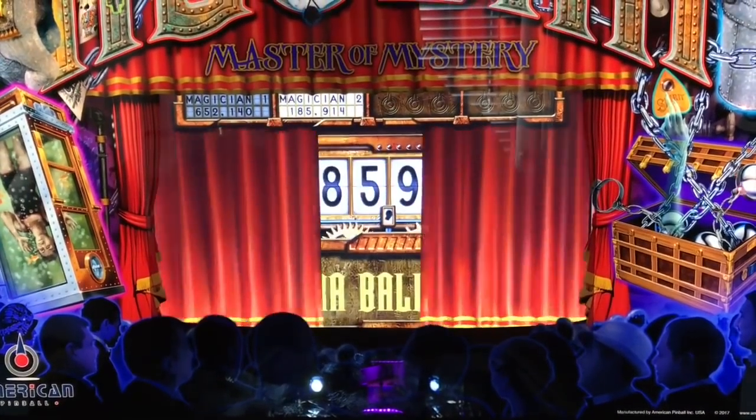We could go on and on about the toys and innovation, but you guys sell it yourself. So I'm giving it an A plus. This is one of the most loaded machines in pinball. I agree. Well, we're coming up on the most controversial area of the pin: music and callouts.